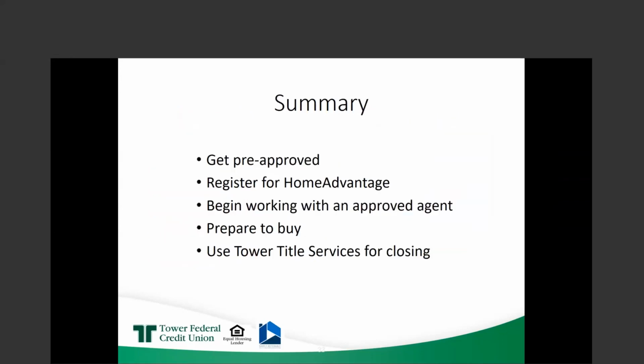So in summary, you'll need to get pre-approved, register for the HomeAdvantage program, begin working with an approved agent, prepare to buy, and then use Tower Title Services for your closing.